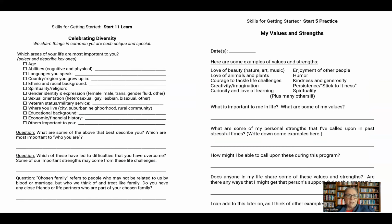So within the Treating Later Life Depression workbook, in the Skills for Getting Started module, we have a range of forms that are meant to help with therapy orientation and the early phases of clinical interventions. And I've just highlighted two in specific that we certainly find very, very helpful. The Celebrating Diversity Start, Love, and Learn page is an opportunity for therapists and clients to talk together about the personal identities that are most important for a given client and that may relate to the work that they're going to be doing in psychotherapy.